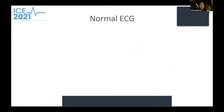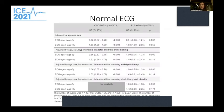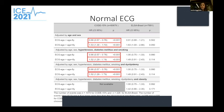Going to the normal ECG, we have data only from the CODE and the ELSA, because in the SaMi-Trop, the patients had Chagas disease. Therefore, their ECGs all had some kind of abnormality, minor or major. We can see that in the patients from the CODE, the findings of protection and risk remained. Here the younger ECG age was also protective, and the older ECG age was a risk factor, and the findings remained after adjusting for cardiac risk factors.